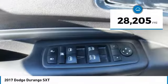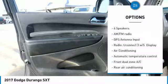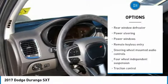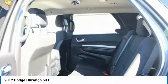This vehicle has less than 30,000 miles. Here are some of this vehicle's great options: traction control, air conditioning, dual airbags, power steering, four-wheel disc brakes, rear window defroster, power windows, electronic stability control, fog lights, compass.